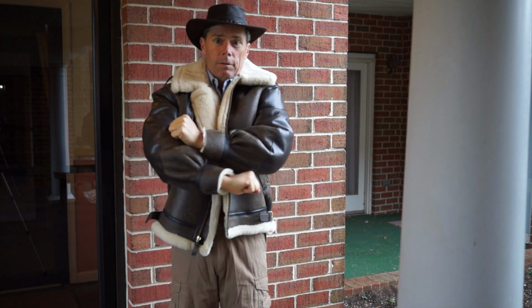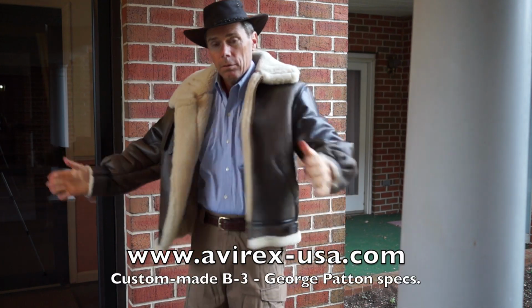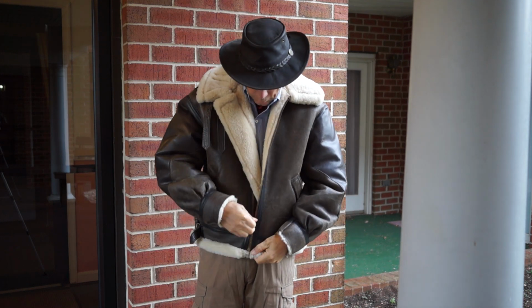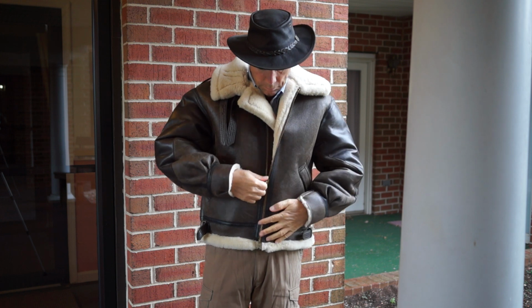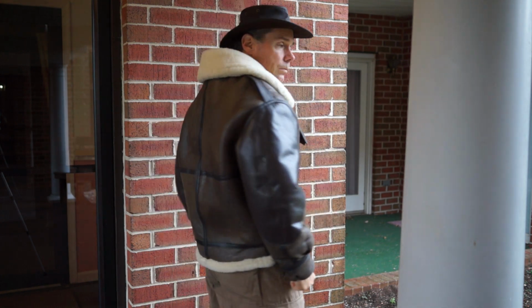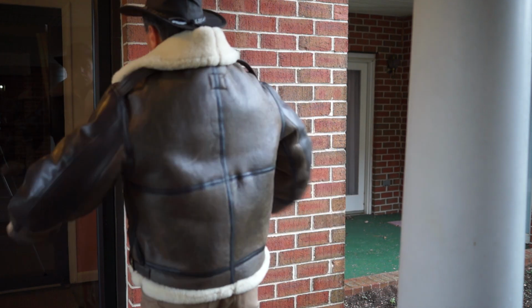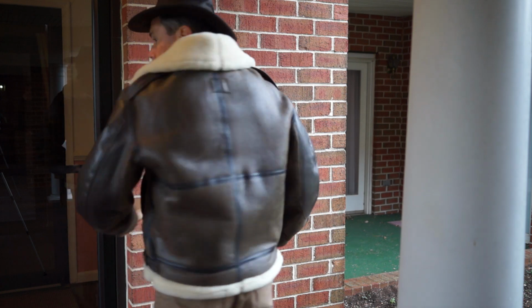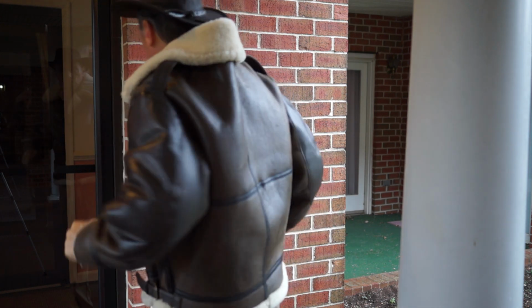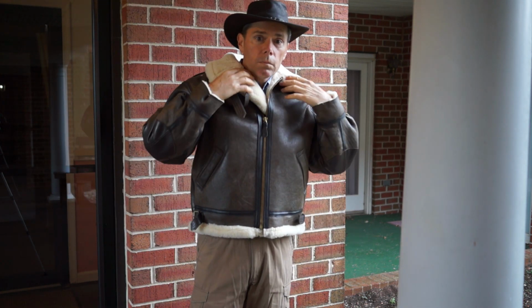Now this one, if you need something heavy duty, this is a shearling coat, and this is made by Averex. And again, U.S. made, very high quality. This one is fashioned after the coat that Patton had made to use in the tank. See the extra leather on the arms there? That was something that he specified when he had his coat made, and this is basically a replica of that coat. Again, a rather pricey coat, probably around $550, maybe even more these days, but heavy duty, built to last.